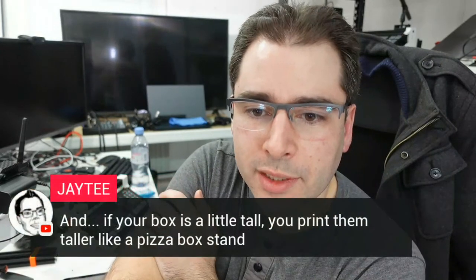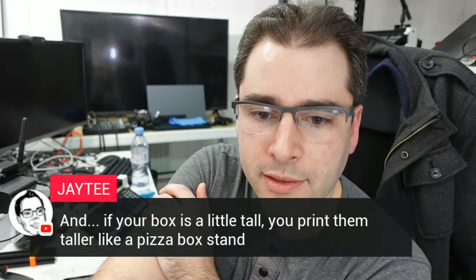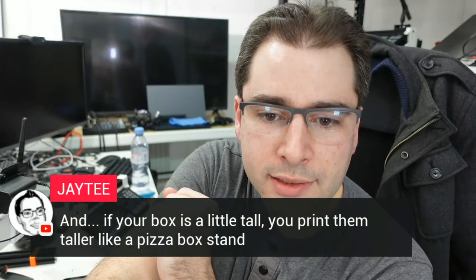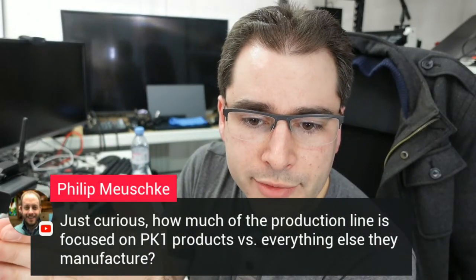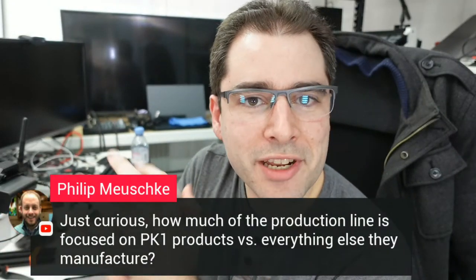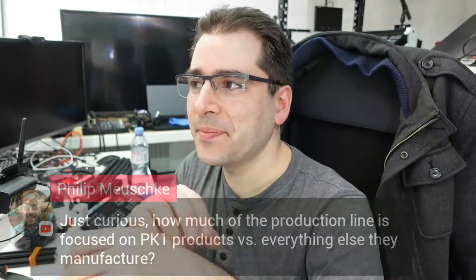JT says, and if your box is a little bit tall, you print them taller like a pizza box stand. Philip asks, just curious, how much of the production line is focused on PK1 products versus everything else they manufacture? I've never asked that, actually. Well, with the two new products, it's going to be about 50 to 60%. Oh, wow. Okay. He said with the two new products, it'll be about 50% now of the PK1 products.